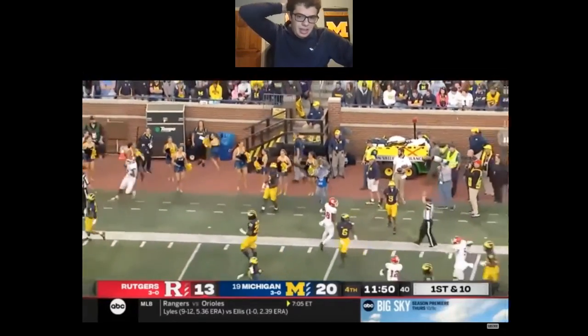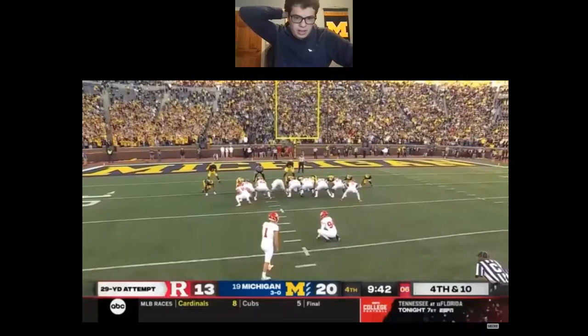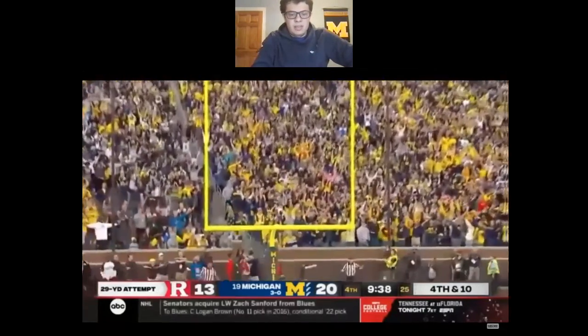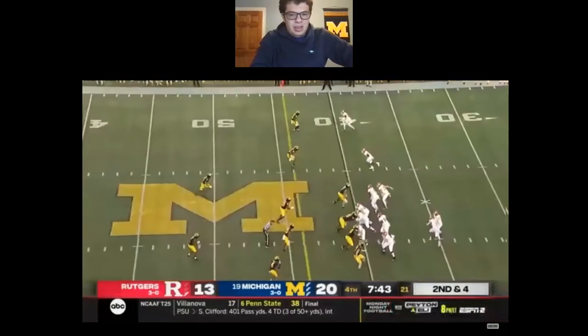So, yeah, they keep moving with the ball. Here they go with a field goal. They shank it. No good. Could have made it 20-16. Made it a 4-point game. Only could not do that.